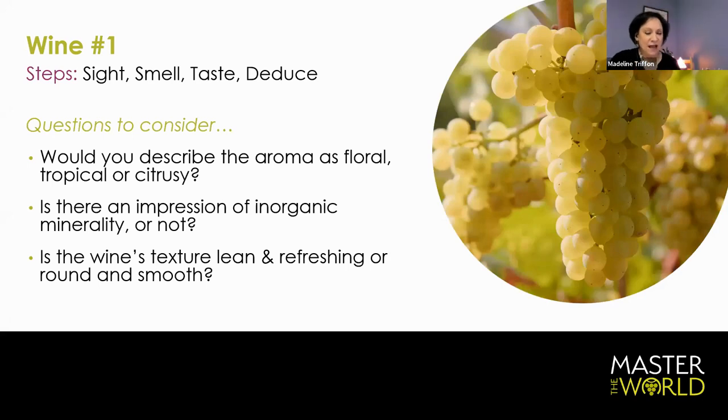And these, by the way, are questions to consider, especially if you are not used to doing this and your mind wants something to hang on to. So the first question, if you'd like to chew on that as we taste together, has to do with the aroma. And you could have floral, tropical, and or citrus.